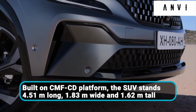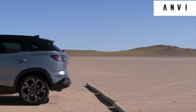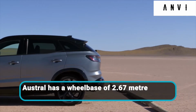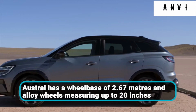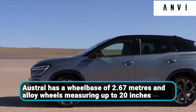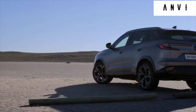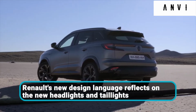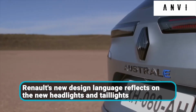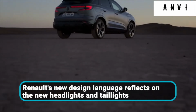Sold abroad with two full hybrid and two mild hybrid options. Top spec variants come with multi-link setup at the rear. Renault Austral SUV, what's new? Positioned as a rival to the Ford Kuga and Toyota RAV4 overseas, it's the first Renault to use the new third-generation CMF-CD platform, co-developed with alliance partners Mitsubishi and Nissan, which can accommodate a range of electrified drivetrains.